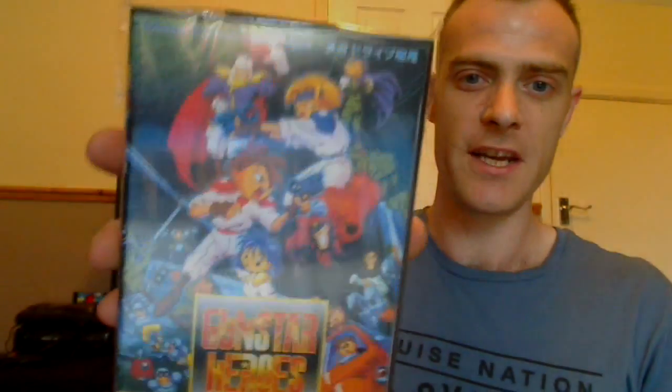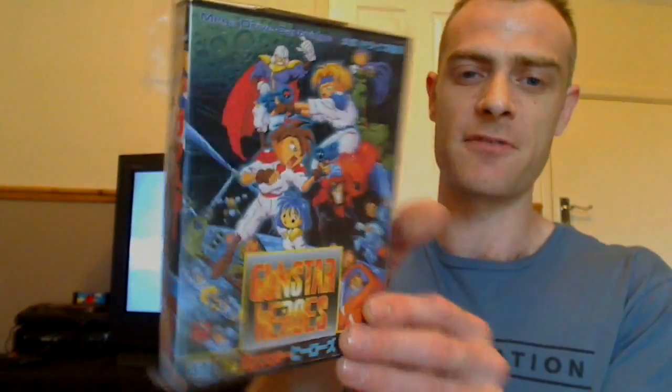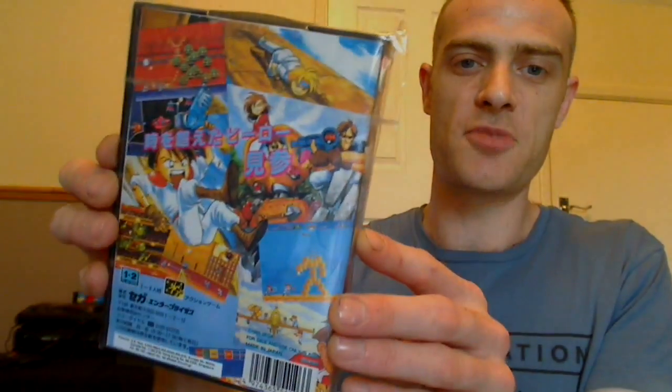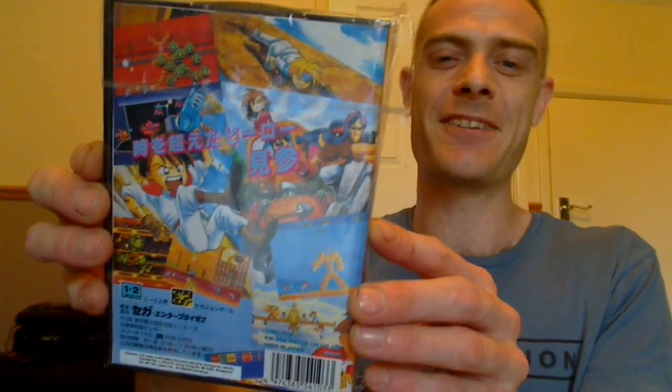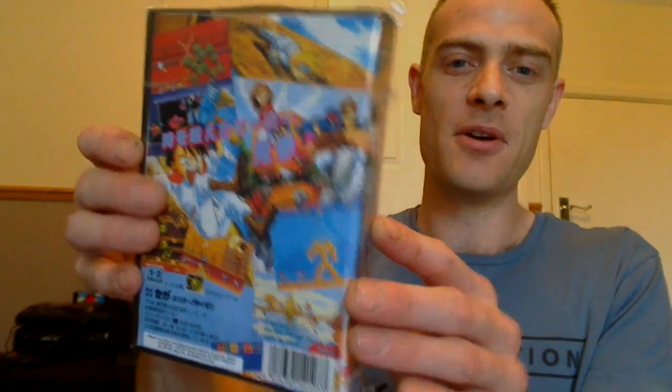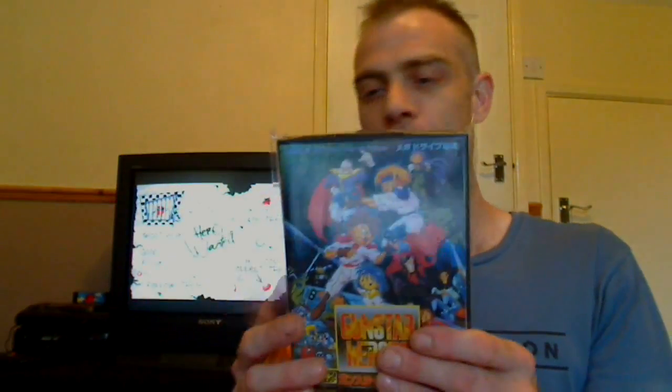But the Gunstar Heroes one is really, really good. I think it's pretty much impossible to tell the difference between this and the original. The colouring on the spine, especially on the Mega Drive, is just absolutely bang on. Now, it's cost me a small fortune to have these done. The guy done me 8 of them. I think it cost me a tenner to have 8 of them done, but they are pretty high quality, so pretty happy with the Gunstar Heroes one. That's probably the best one out of the ones I've done.